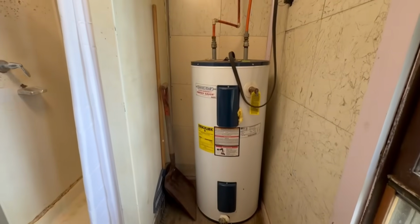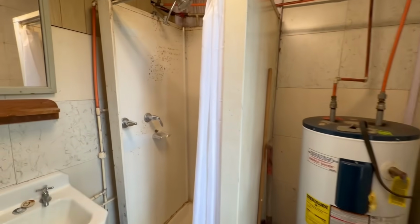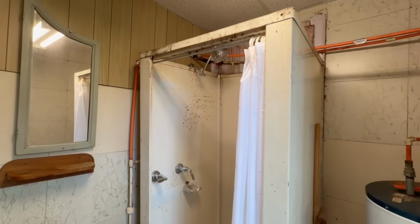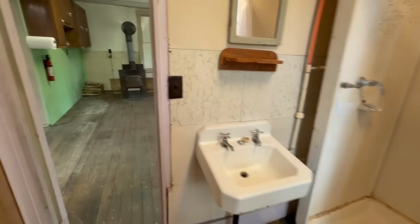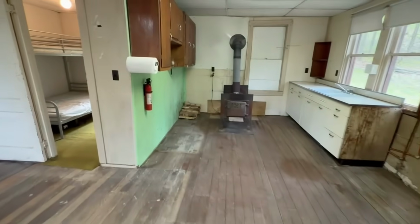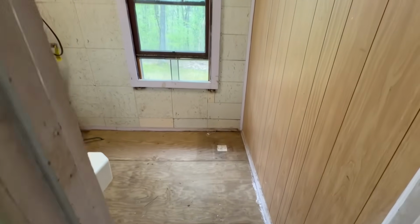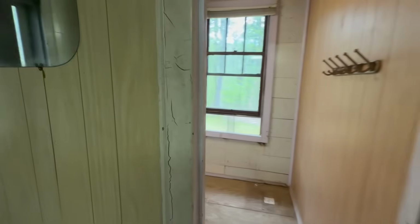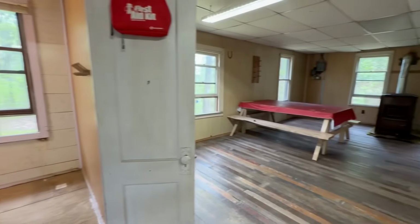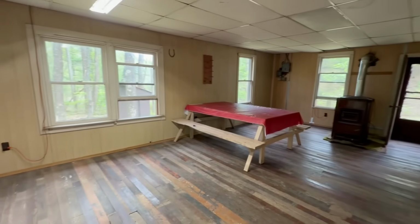That water heater is older. I don't know how old. And then again, shower stall, kind of older. Got a little sink. And I'm gonna step out here and I'll poke you back in. But that's where you could put an incinerating toilet, right there. And then you've got a nice full bath. So again, keep an open mind. This, in my mind, is an open book. You got a nice sized common area here.